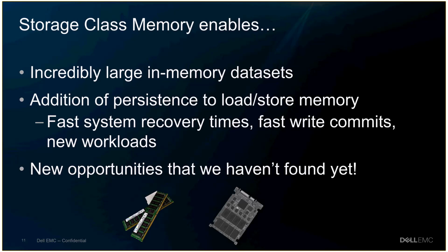Think about NVRAM for this, right? New workloads. There's a lot of things to do with this that we haven't even discovered yet. We haven't even found these things we're going to do with it. So that's what we're going to be connecting to it. Let's look at how we're going to connect.